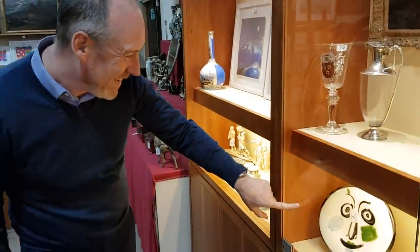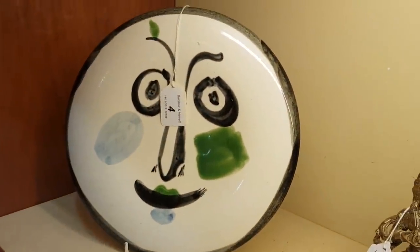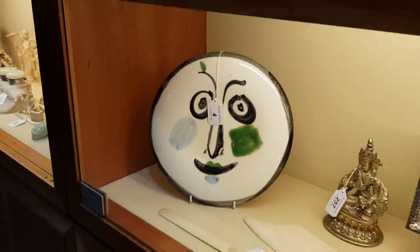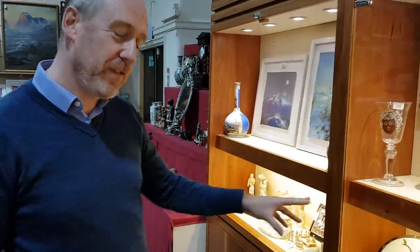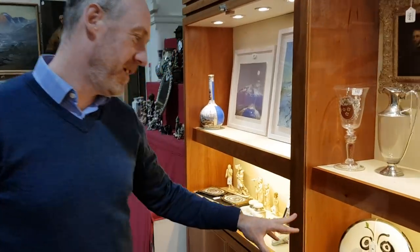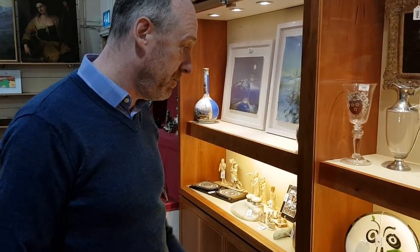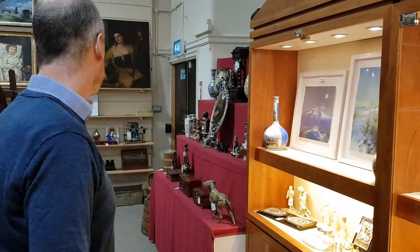Oh, actually, look at you. I missed that, didn't I? The Picasso plate. So this is one of a limited edition by Madura. That was the factory that produced the limited edition run of the Picasso ceramics. And it's signed on the reverse as well. Quite a well-known series of plates, the Visage. It's going to be 1,500 to 2,000 estimate, but these have come up for sale in London and made closer to 4,000 for exactly that, for one of those from that same series.